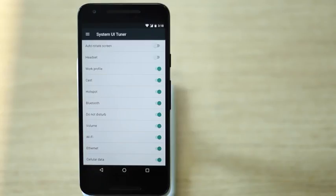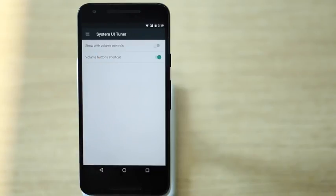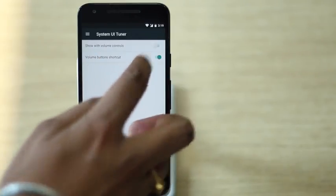Here you can choose which status bar icons to show or hide, along with options to turn Do Not Disturb on or off with volume buttons, and enable split screen through a gesture.